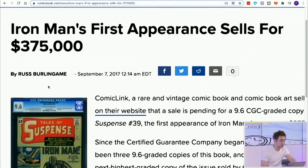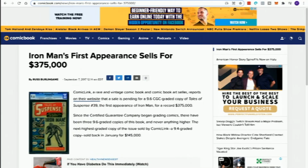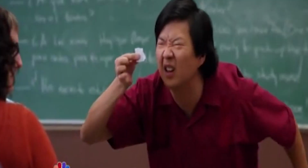Whether you want to flip comics, collectibles, cards, NFTs, crypto, when you understand this. So to explain to you how this works, let me start off by sharing my screen and walk you through this first principle. Okay, and the first principle is basically this. When you understand this, you're going to look at everything very differently.